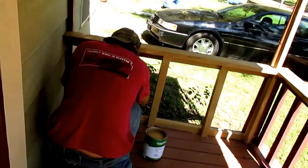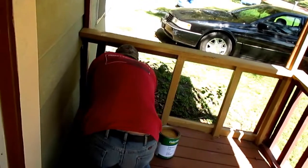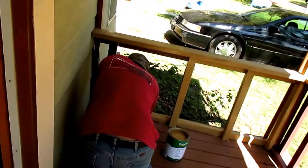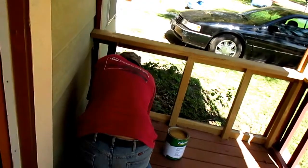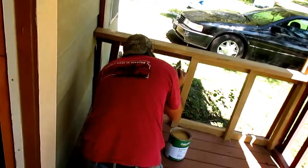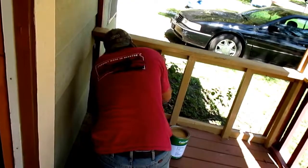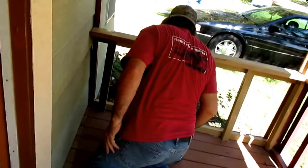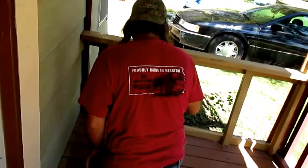This is only one little section. There's tons more sections to go. Oh, goody. But it takes time. My back is killing me. I know. Well, how do you know? Because you're bent over. What does that have to do with anything? Okay, whatever.